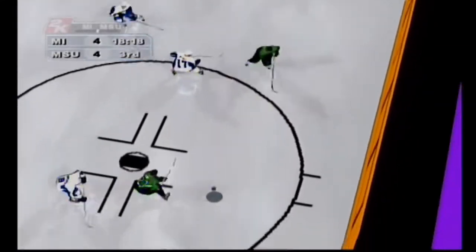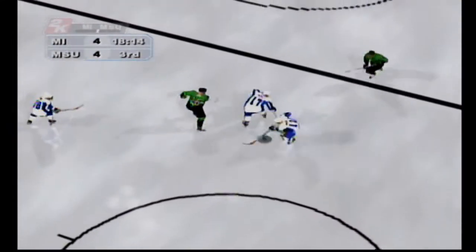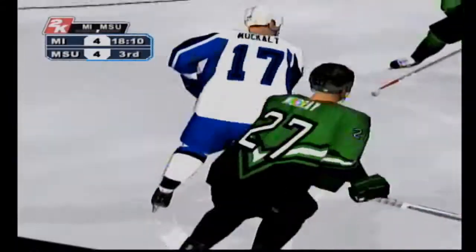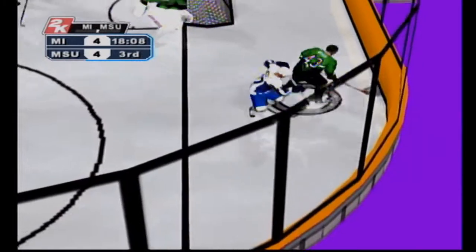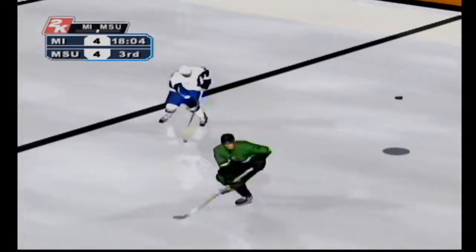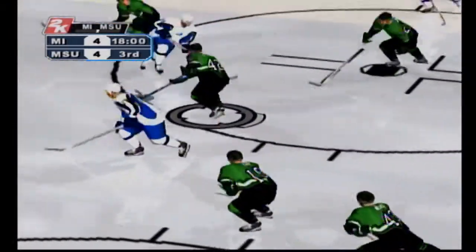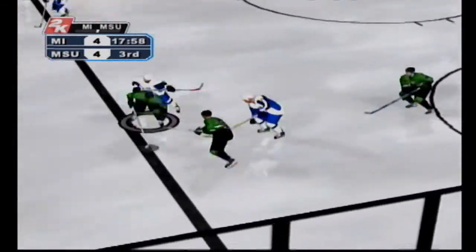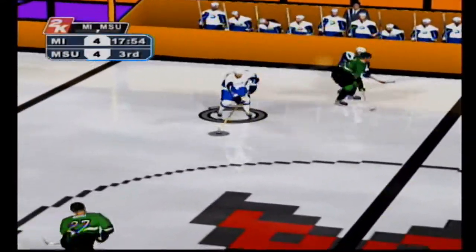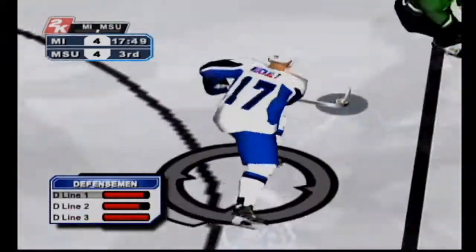York has it. He's got that puck at the point. To the right wing. Over in the corner. Muckalt manages to get it out. Madden with the puck. Over to Hutchinson. From Hutchinson, over to Murray. Hull checks him in the neutral zone. And along the boards with the puck.